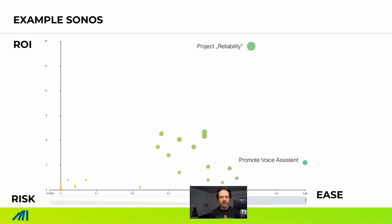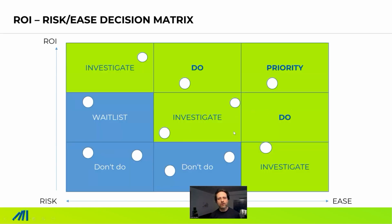So that's why we implemented for Mel the scheme of a decision matrix. We have two dimensions: risk versus ease, and the ROI, the return, the impact we know from the simulator, divided by the investment. And suddenly you have regions. You have priority projects. You have projects you should do, others you should investigate, or even you should not do, right?